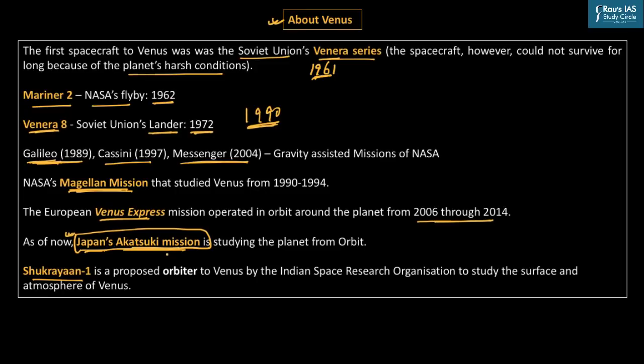Although there are others which are acting as flybys, for example, the Parker Solar Probe, which is a mission to study the sun, but it passes very close to planet Venus, so it is also collecting some data from Venus. So in that sense, there are other flybys as well, but that is not a dedicated mission to study the planet. The dedicated mission to study the planet is one and only one presently, that is Japan's Akatsuki mission.